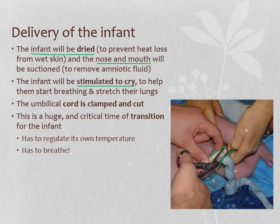Now, sometimes people say, well, I don't want to cut the umbilical cord right away. I want to allow the baby to transition and get their breathing established before I cut off that supply of oxygenated blood from the placenta. Because if you think about it, the other end of this umbilical cord is attached to the placenta, which at this point is still inside the uterus. So at this point in time, the baby is out, but the placenta is still inside the uterus, and you have the umbilical cord attaching the two.